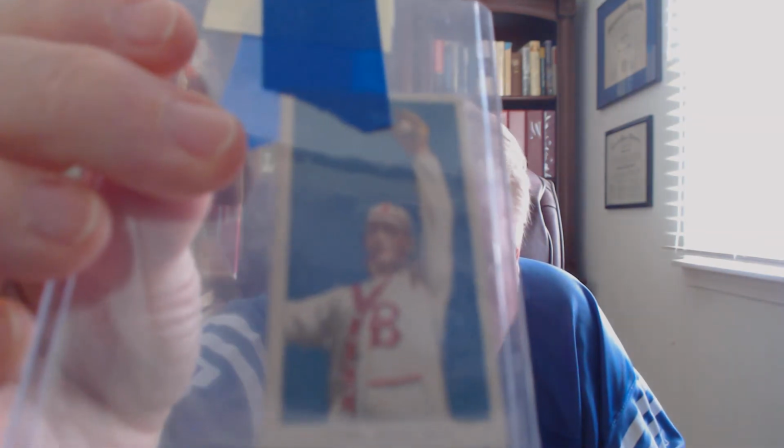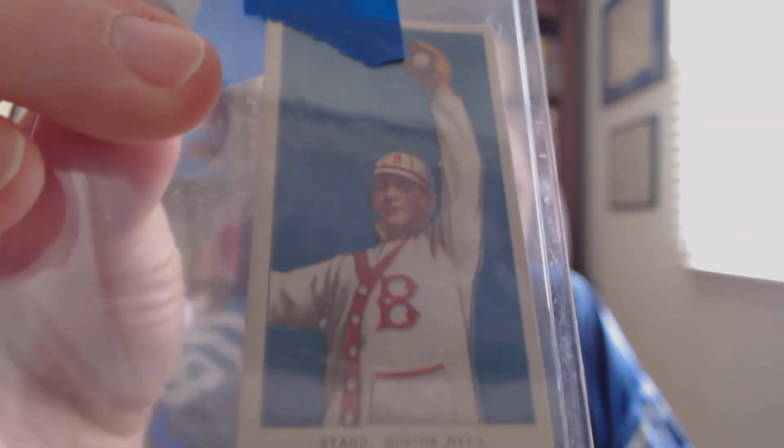Now, these look like T206s here. This one is a star for Boston. Beautiful. Nice blue background. Really offsets the red really nice. And we got a couple more here. Polar Bear. I know this at least from watching the back's different, from watching Max and Drew and all the other guys. Back of Boston. Very cool. Sweet.